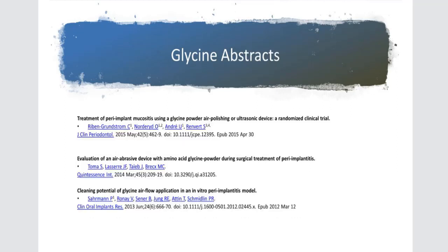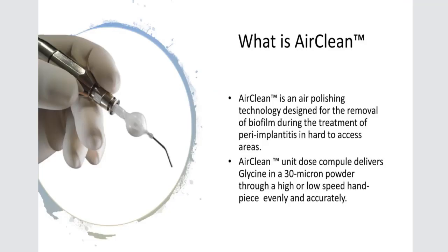Here are some of the abstracts. As I said, if you type in glycine in Google, you're going to get a whole lot. It's been studied for a very, very long time, and we're not going to get into all the weeds of what that is. You can do that on your own time if you're so inclined.